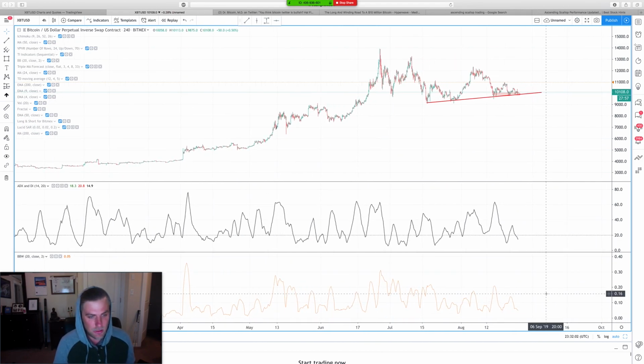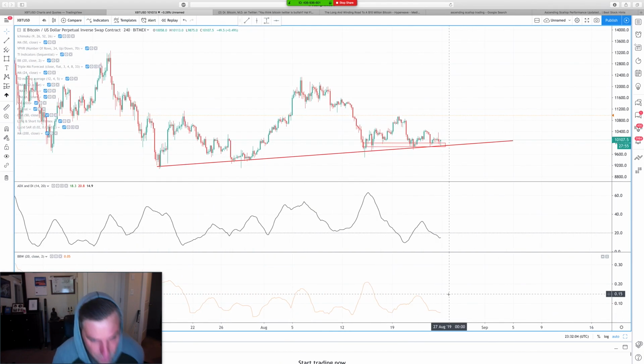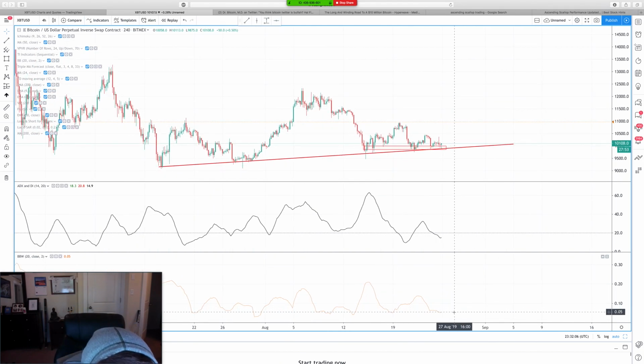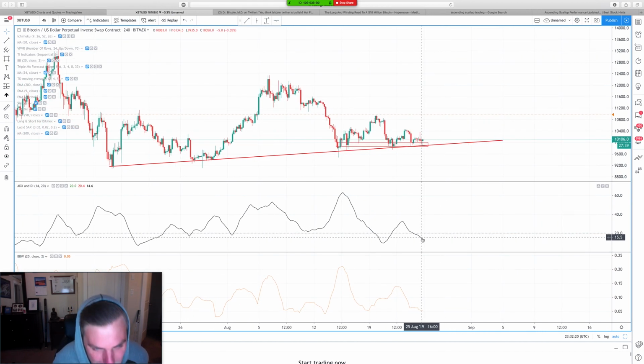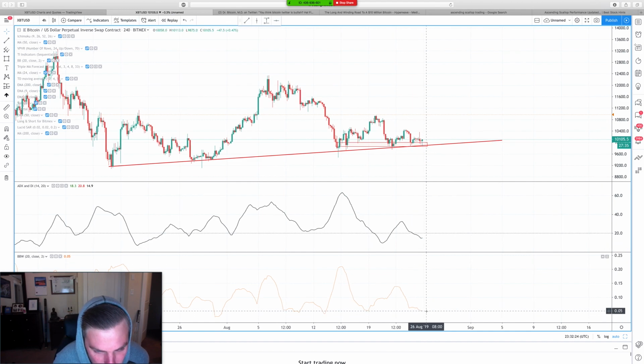And the Bollinger Band width has just flattened. It hasn't started to expand, and it won't start to expand until a big move happens, whereas we notice that the ADX is showing us more information. It has started to actually roll up as opposed to just being flat.